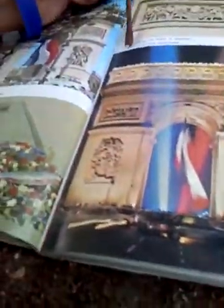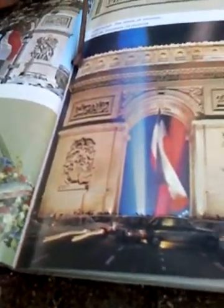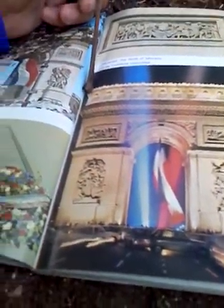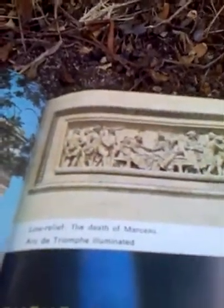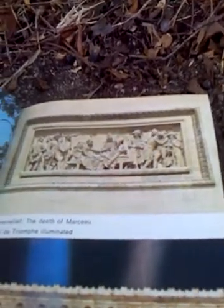Okay, then low relief, the death of Marceau, and the Arc de Triomphe illuminated. We have a moving shot here, I guess, showing it at night, the cars and such. I don't know. These shots are not like current. They're not like very clear. Like, I'm sure they could have better shots of these. This is, I guess, one of the reliefs on the actual monument. So yeah. And then more.